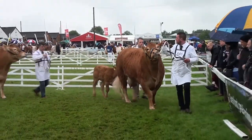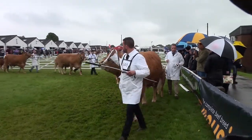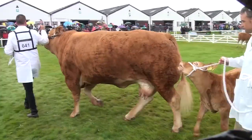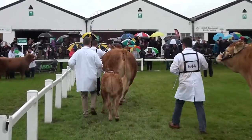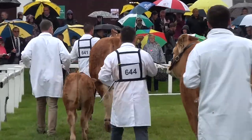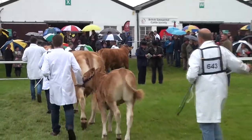Second, exhibit 644 from WJ and M. Mash and Brockhurst Heavenly. Third, Mr. AJ Clark with exhibit 642, Mayfield Top Stuff, and fourth, 643, Smiths of Bloxton with Ironstone Hampson. So, class 102, British Limousin Cattle Society classes there in ring 12, first 641, second 644, third 642, and fourth 643.